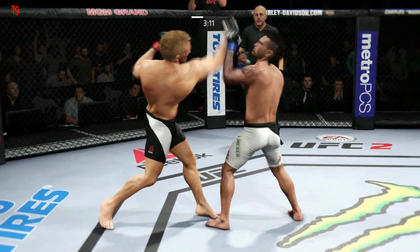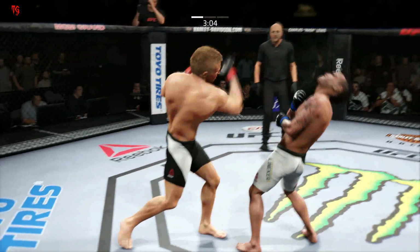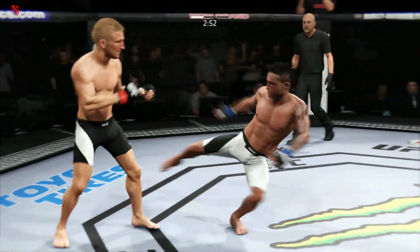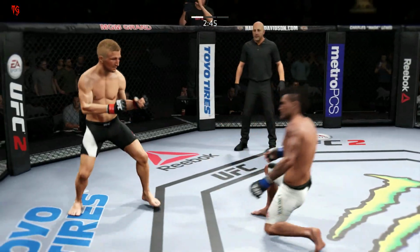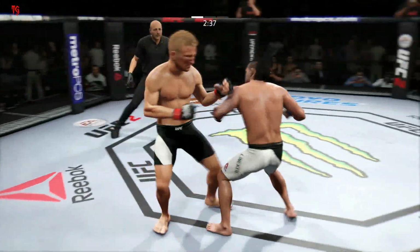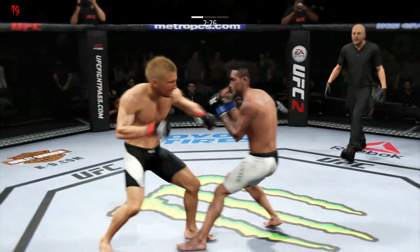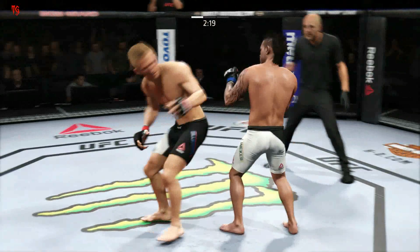Oh, and another one. That hurt him. Oh, good combination. These are some bombs he is throwing. That's a big hook. Flying knee. Oh, stunning jab. Oh, that head kick landed. Nice uppercut. Man, he just missed. Huge uppercut. Oh, he got rocked. He's hurt bad. Trying to stay out of trouble here.